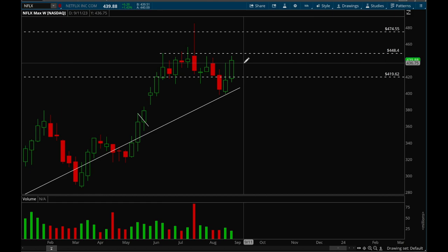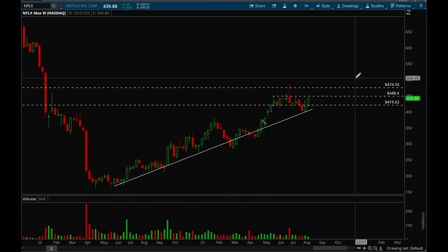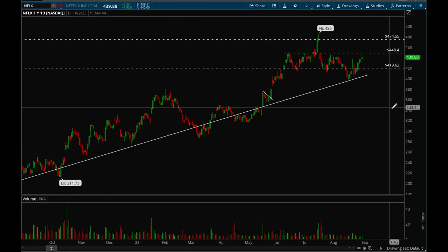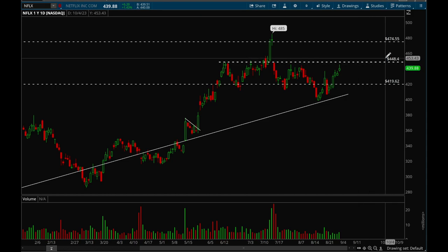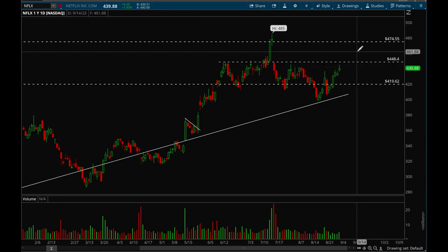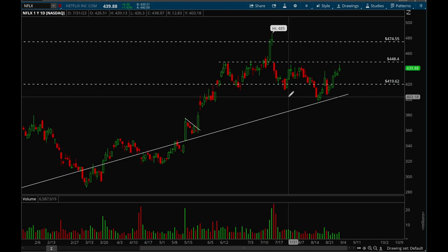It's been pretty tight now, and it's been consolidating for quite some time now, so I think it could be ready for a bigger move up. Overall, really good action on Netflix as well. Yeah, very clear resistance level at that 448. So if it can break that, then it would be bullish. And if it breaks that 419 level, then it's bearish. As simple as that. But yeah, Netflix also does look pretty good.